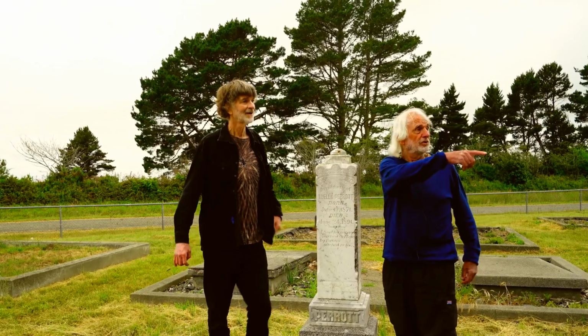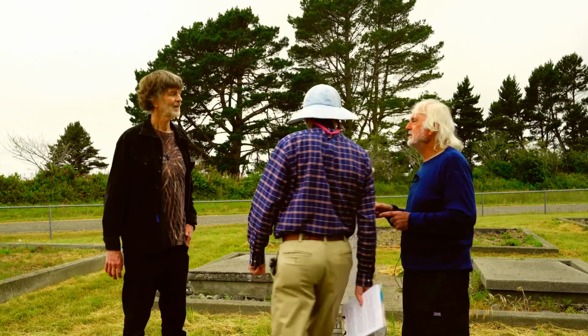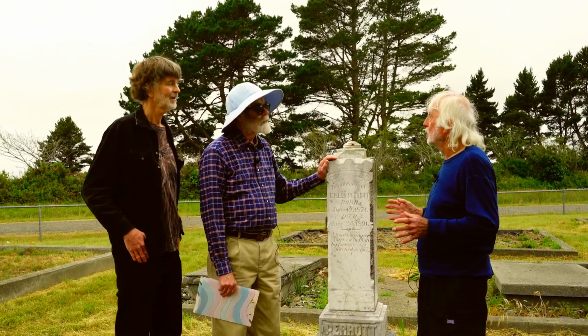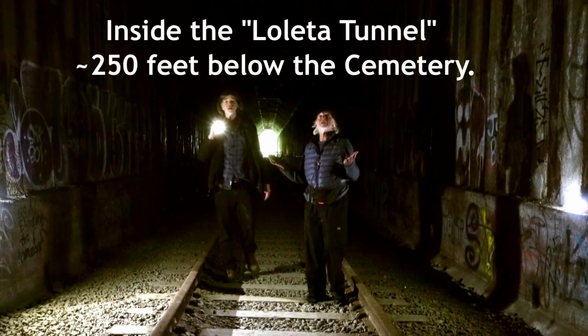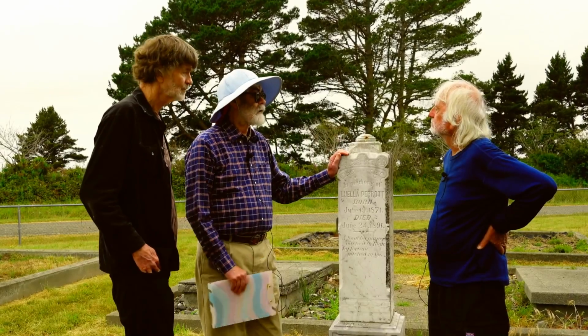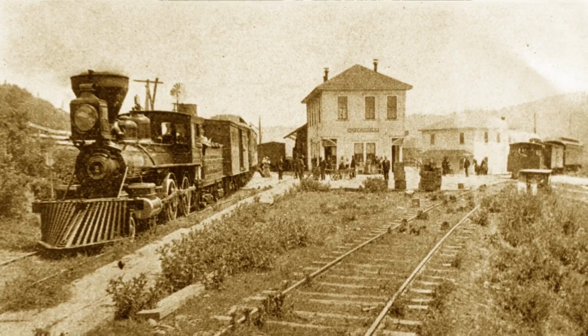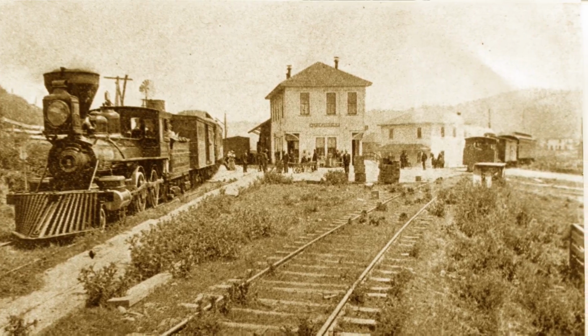And hey, Jerry, before you go, I think we should talk a little bit about the demise of the town itself, which was obviously starting with the tunnel. It's 250 feet below our feet. Yeah. That was completed in 1884. Yeah, because that meant that the railroad could take over hauling all the cargo that had to go over the top of Table Bluff. And so pretty quickly, the town started diminishing in importance.